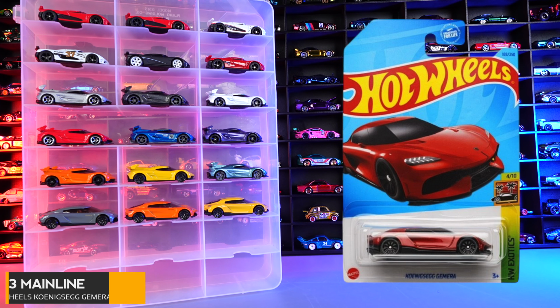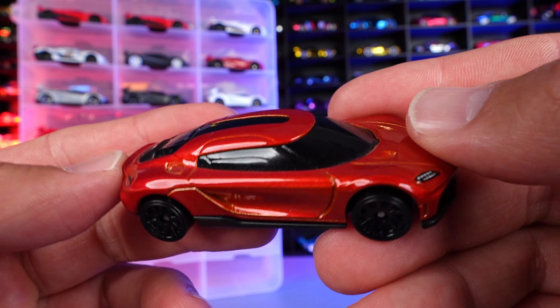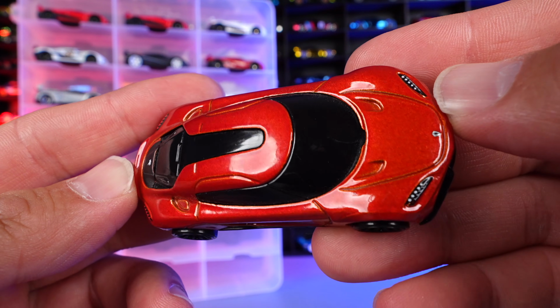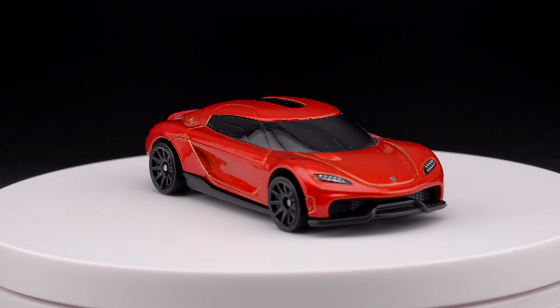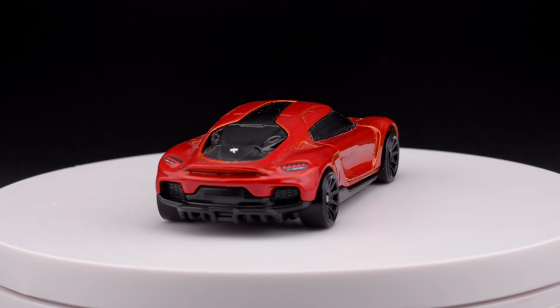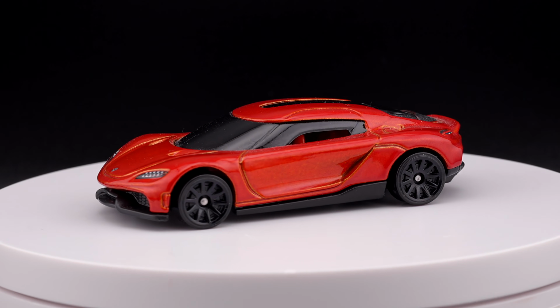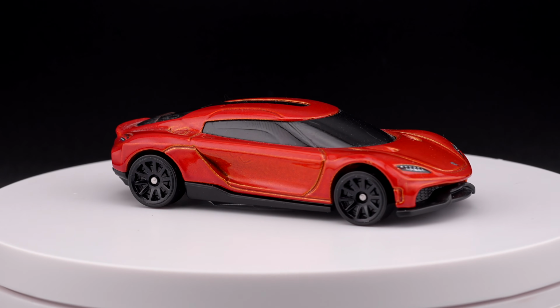Also in 2023, we had the Koenigsegg Gemera released in this candy apple red colorway right here. And here we have it. It's a metallic kind of candy apple red, a little bit of an orange tint to it. Not my favorite color. I'm not really a fan of the burnt orange or candy apple reds or anything like that. I prefer the pure orange or the pure reds, but this one on the Koenigsegg, like I said, is probably one of my least favorite colorways. It might be your favorite colorway.